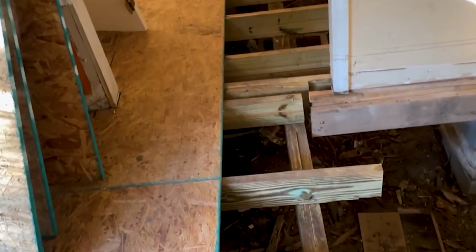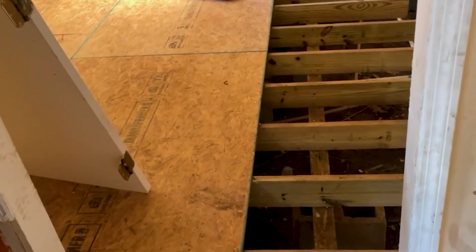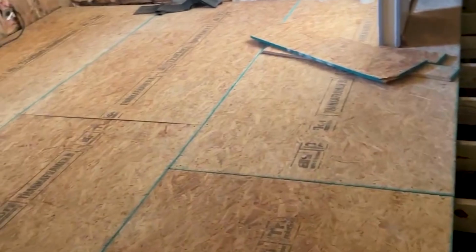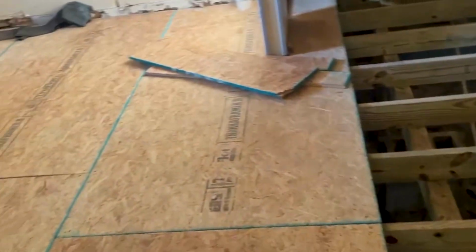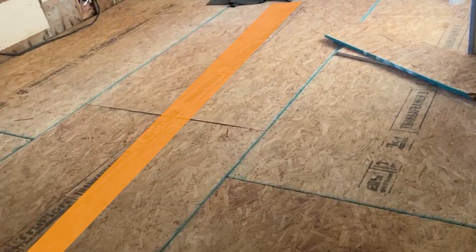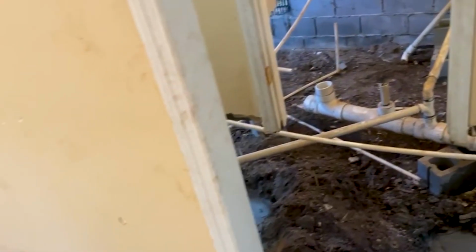I'm staying across or along the main beam in the middle of the house with the joist laid on the top. On the left side, the side that we were working on, the subfloor is already in place. We got one more supporting beam in the middle. And on the right side, that's where we're working on right now.